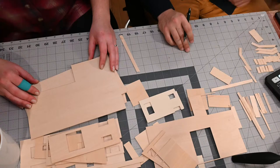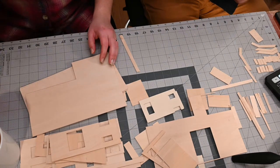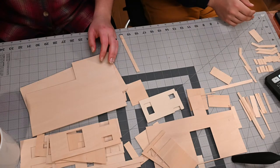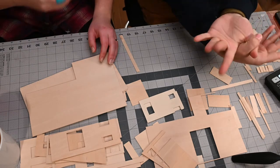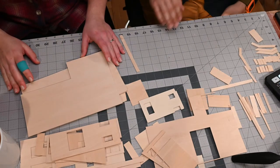I am now going to cut. Let's do it. You got this. We have a handful of pieces that we have no idea where they're supposed to go, but we're going to figure it out. I think there's like 70 pieces. So let's just bask in all of our nice little pieces.